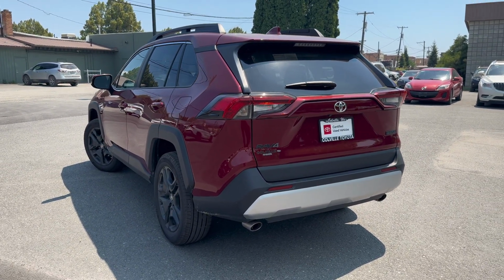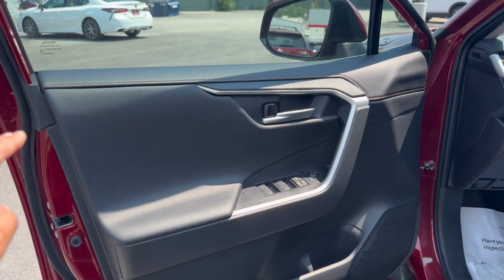Let's go ahead and see this interior. Door panel, there is orange stitching.